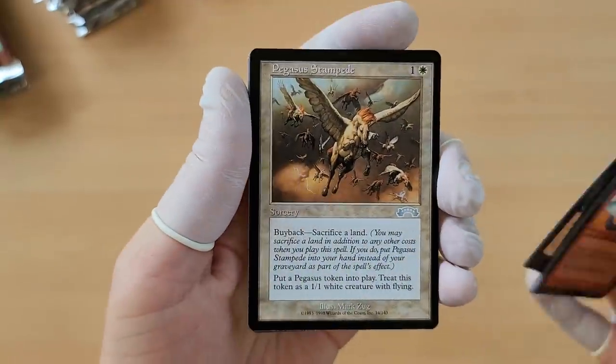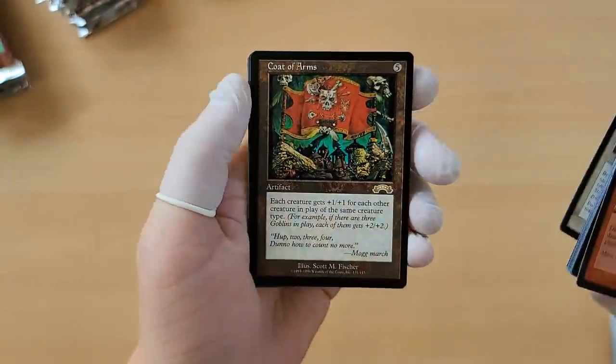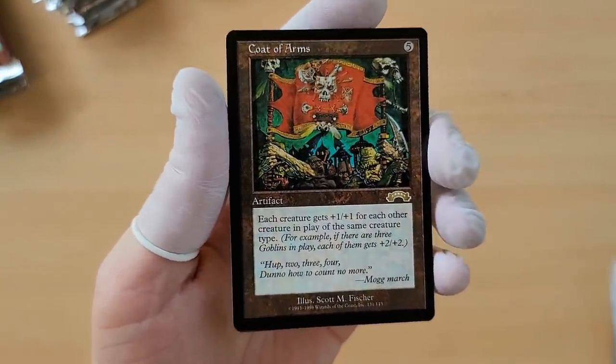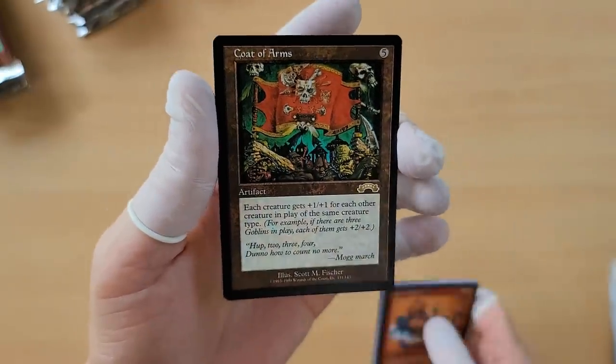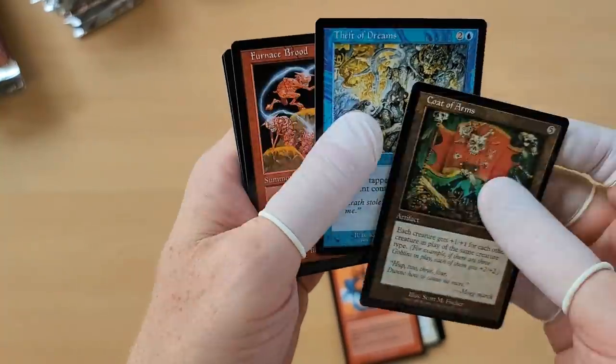Pegasus Stampede. Cool to see horses, huh? Come on, baby. Coat of Arms. All right. That's a pretty cool pool. The OG Coat of Arms. Man, and mint. I mean, this is flawless condition. And this kind of shape, man, that is a solid little pool there.